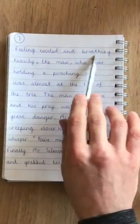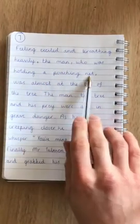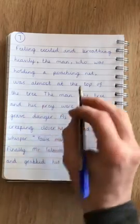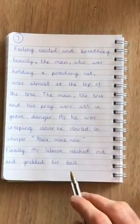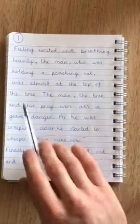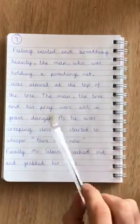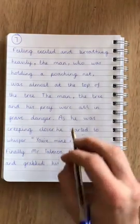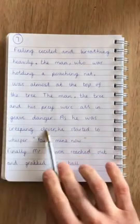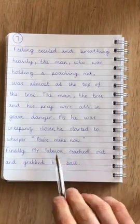So feeling excited and breathing heavily, the man, who was holding a poaching net, was almost at the top of the tree. The man, the tree, and his prey were all in grave danger. So that's a list. We've got the man, the tree, and his prey. As he was creeping closer, again, another fronted adverbial.